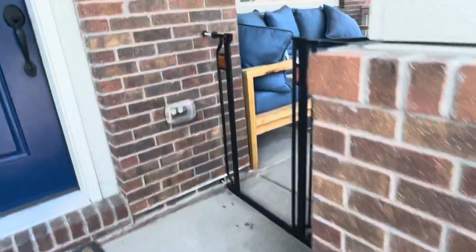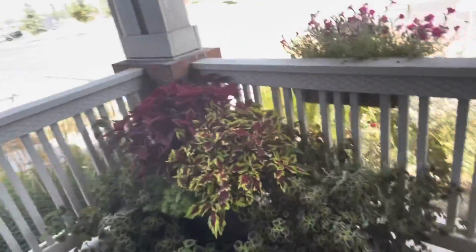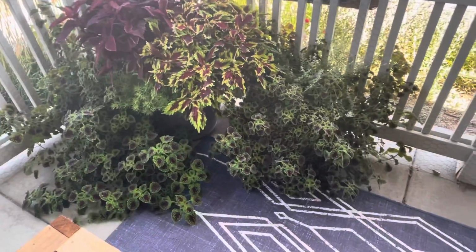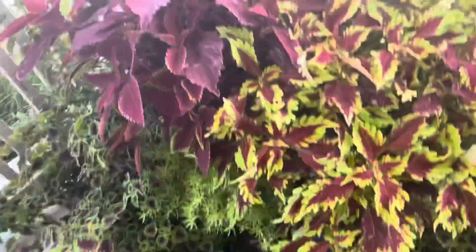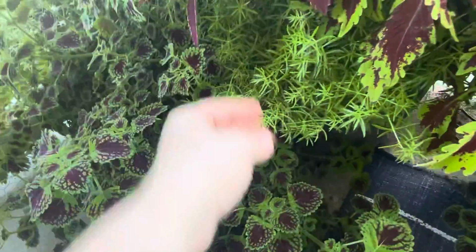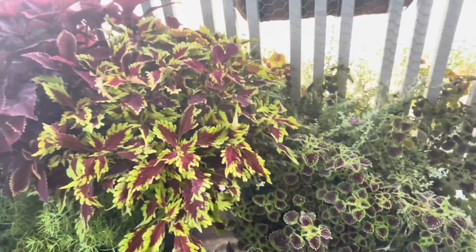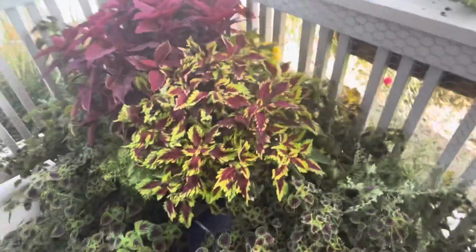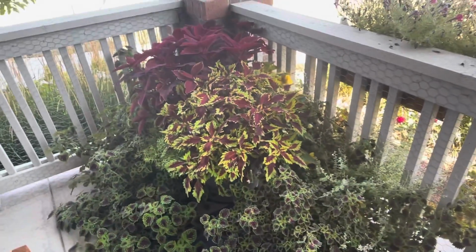So we're walking up onto the porch, and over here is just my crazy shade plants. These have just kind of gone nuts. We've got coleus, as you can see, trailing to the ground. There's this pretty lime plant in there. Got a couple more kinds of coleus, and there's actually a begonia over here as well. Pretty yellow begonia. Those shade plants, I'll try to keep for as long as the weather holds up.